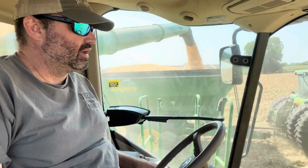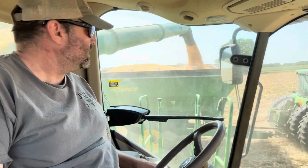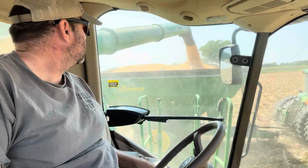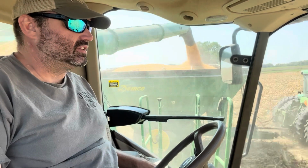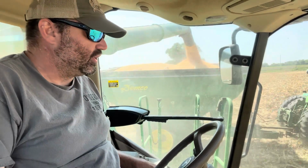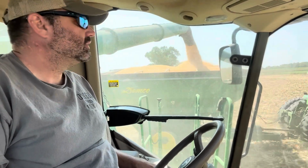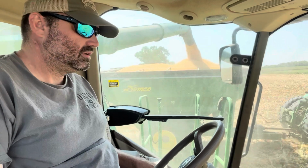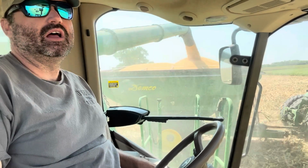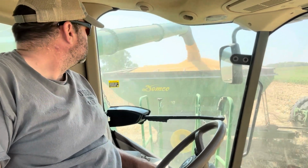Tell you what, unloading on the go, 100 bushel corn, 2 binfuls is a full grain cart, because it's not just the full bin, it's also the grain that you're cutting as you're moving. That will fill him up.